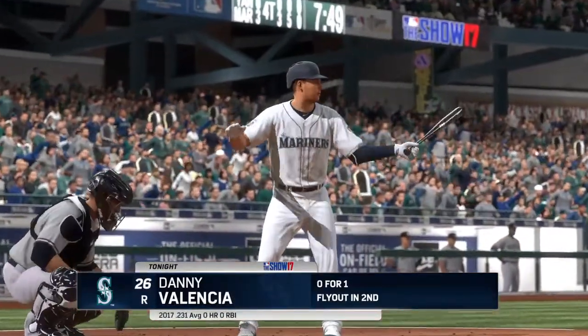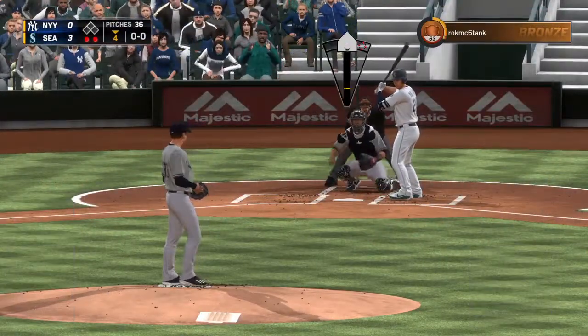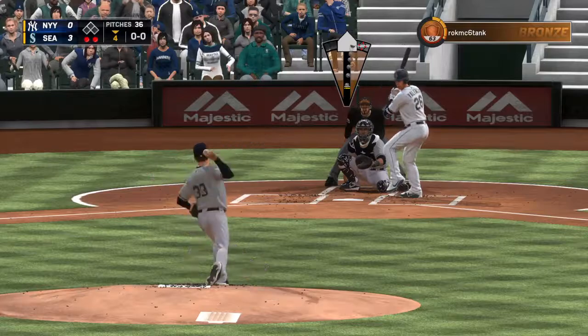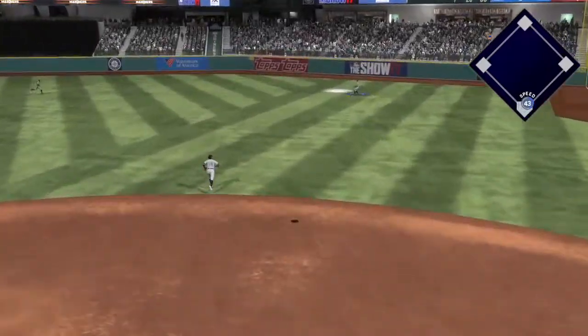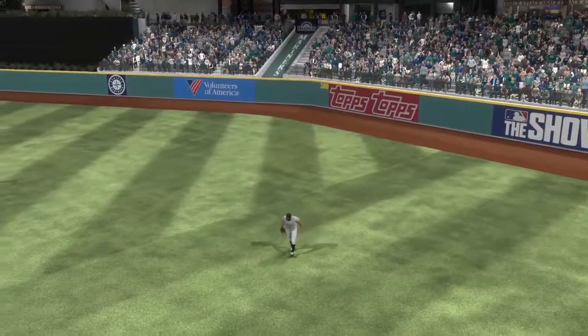Striding in, Danny Valencia. 0 for 1 for him here in this one. Danny Valencia. Into the windup and the pitch. Skied into straightaway right. Gardner is there, and that ends the inning.